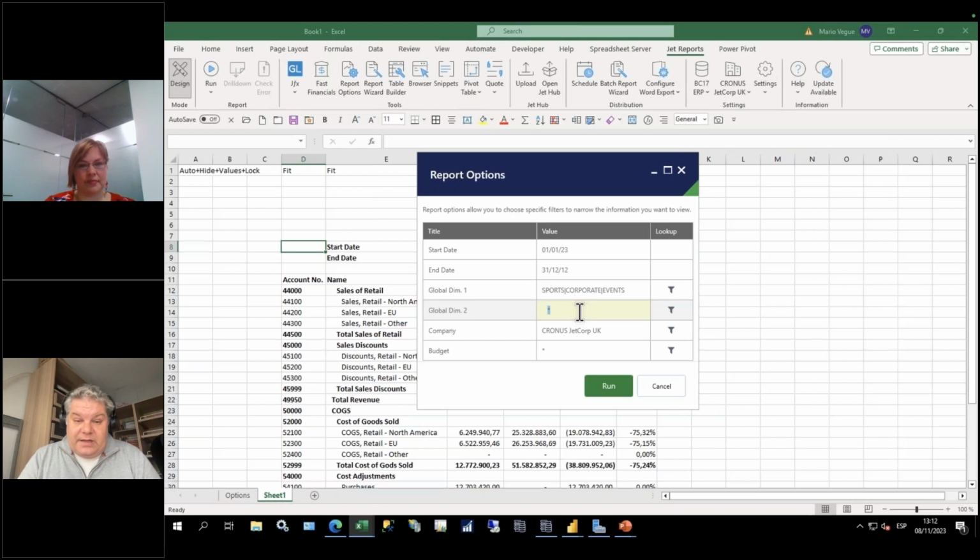This does not mean that we are limited to only the two global dimensions. This wizard only takes into consideration the two global dimensions, but we have access to all the advanced dimensions. It is multi-company, like I mentioned before. Since my default company is Kronos Corp UK, this is the value proposed, right? We will be playing with this filter later on so that I can show you how it is multi-company.